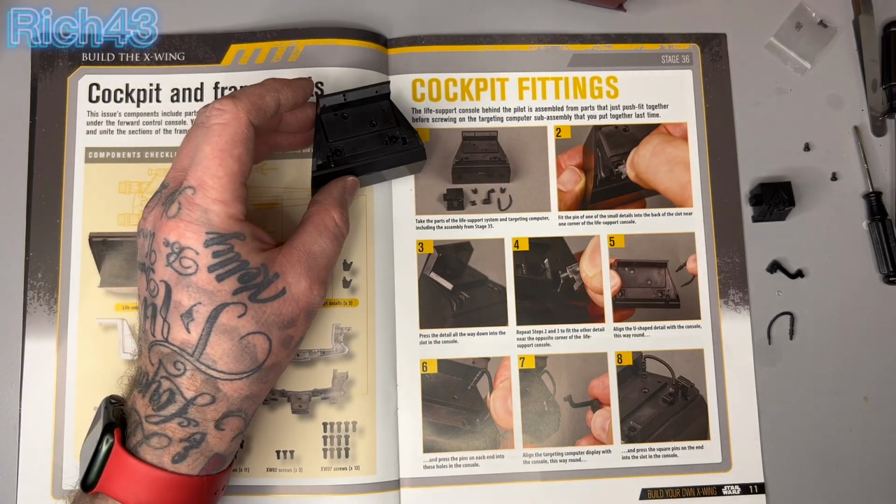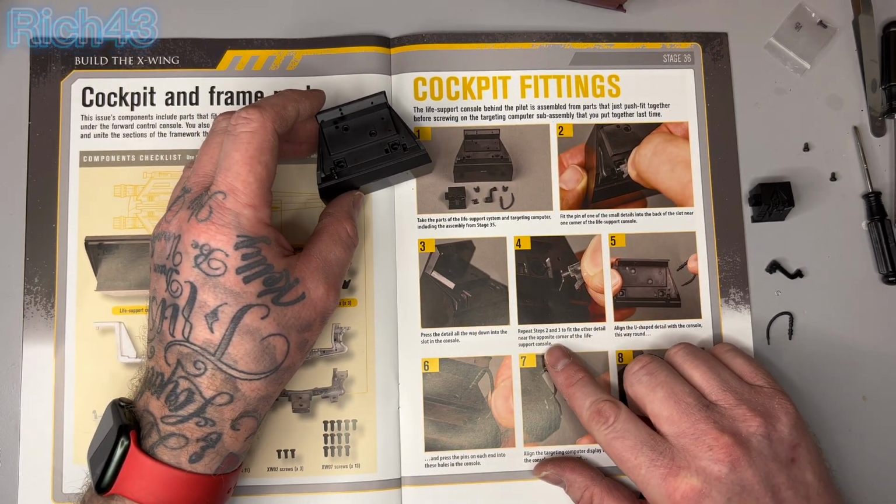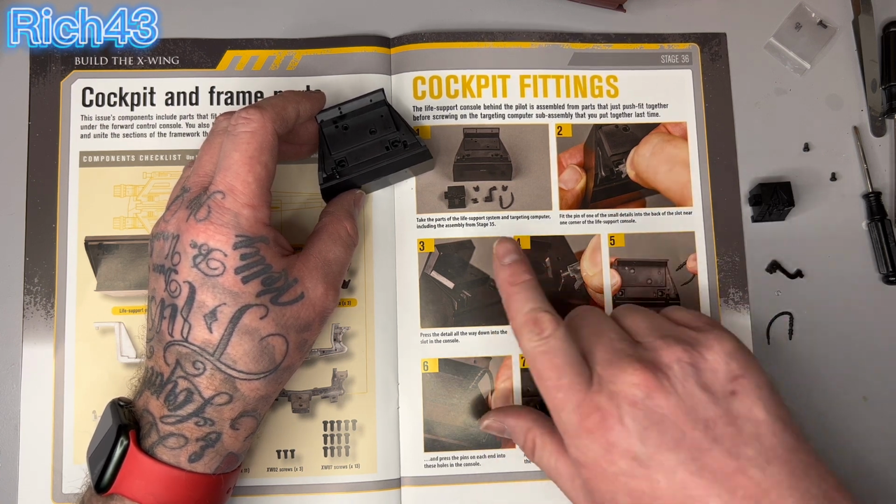And then instruction 3, press the detail, which we've just done, and then repeat steps 2 and 3, which are these two on the right.